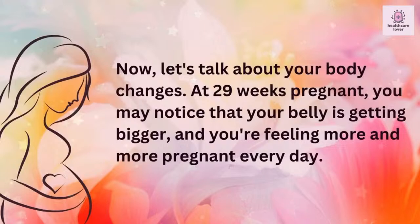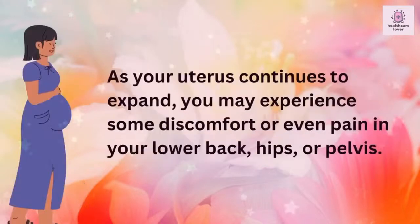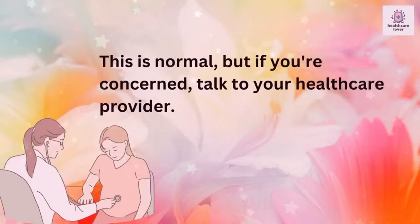Now, let's talk about your body changes. At 29 weeks pregnant, you may notice that your belly is getting bigger, and you're feeling more and more pregnant every day. As your uterus continues to expand, you may experience some discomfort or even pain in your lower back, hips, or pelvis. This is normal, but if you're concerned, talk to your healthcare provider.